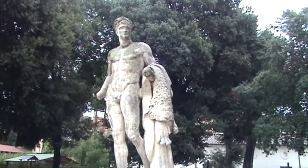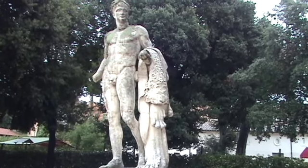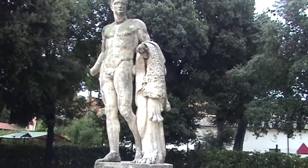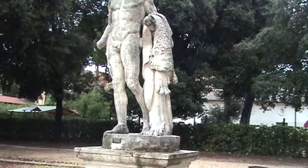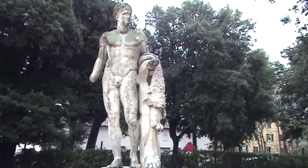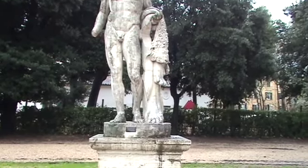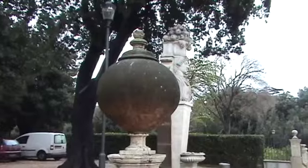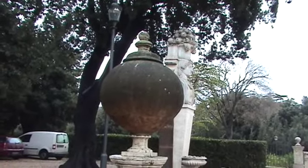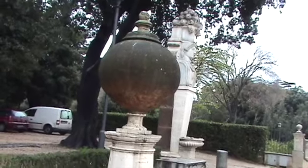Notice how effortlessly this sculpted body seems to hold what must be a fairly heavy lion pelt. This is a copy in cement that shows you how far down we've come in replication. You have to wonder what these bulbous statues, for lack of a better term, meant.